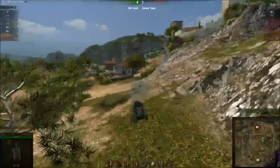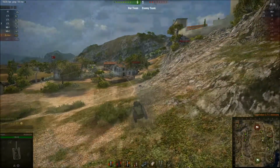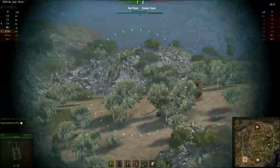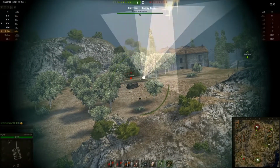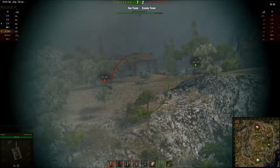The question then is how to use the Otsu in game. I found success in using this tank aggressively. The armour is sufficient that you will bounce a number of shots fired at you, and the gun requires that you have to get close to the enemy to use it.